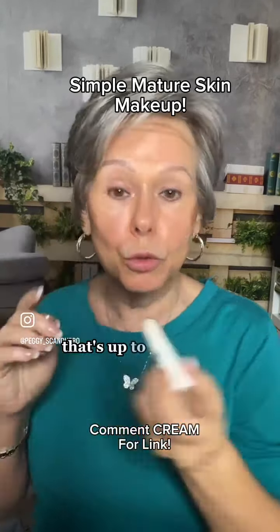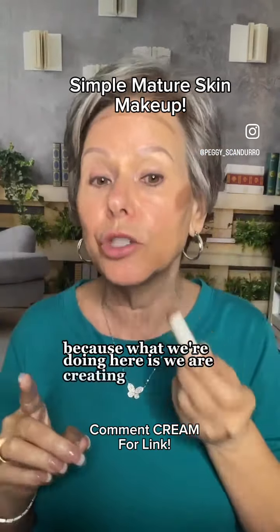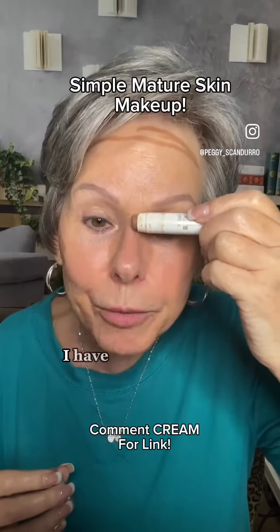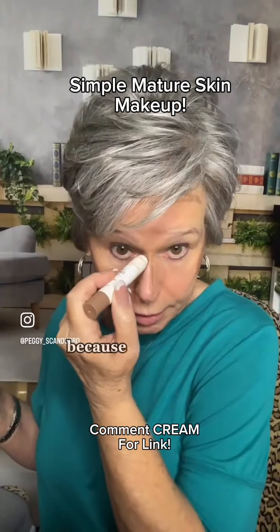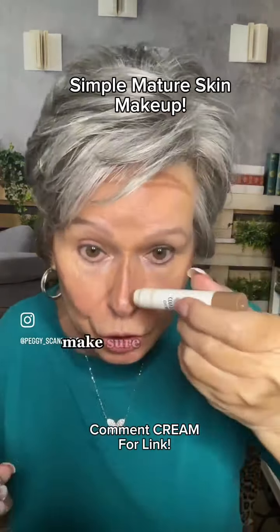But you want to stay from the outer corner of the eye in, and then you want to go up. Because what we're doing here is creating shadows, but we're also giving our face a lift. And then I'm going to put just a little bit right there to give a little extra shadow on that jowl. And then that's all I'm going to do. Well, I'm going to do my nose. I almost have to do this every day because it's just something I love to do. So you want to stay on the top of the nose, make 2 lines down, and then just a little bit across and that's it. So that is our contour.